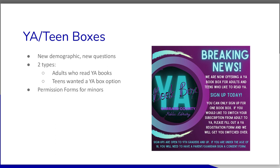Starting this past November, after the success of the adult book boxes, we decided to expand based on need. Many of our regular book box patrons were asking, what about my kids? My kids are interested. In fact, we'd had some teens try to sign up for the adult one, and we just weren't offering that content yet. So in November, we decided to expand our program to include a YA book box. This was to expand down to teens, ninth grade and up, and any adult who primarily read YA books.